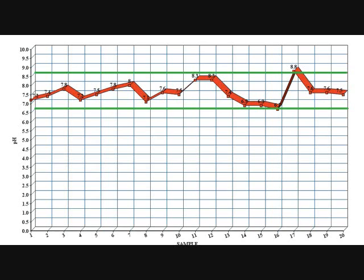The graphical representation of the variation of pH from sample to sample is displayed. There are two green dashed lines marking the permissible zone in which drinking water should lie. We observe that sample number 17 exceeded the limit, and of the total samples from 1 to 20, about one sample is excluded.